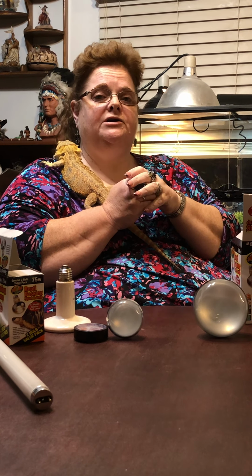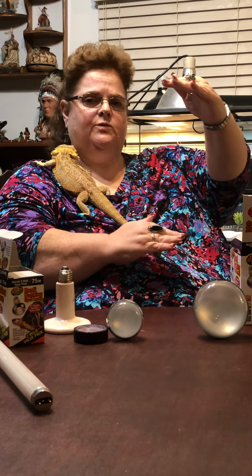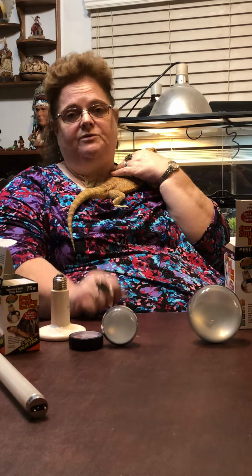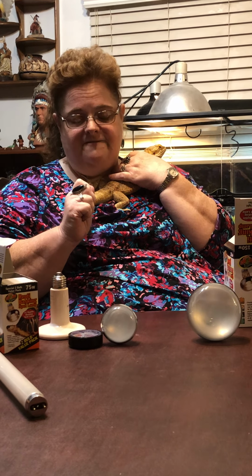How high or how close to the basking light source is this dragon? Are they right up next to it with 2 inches of space, or are they quite a ways away? All of that's going to factor into your temperature and what size bulb you need. Very, very important.